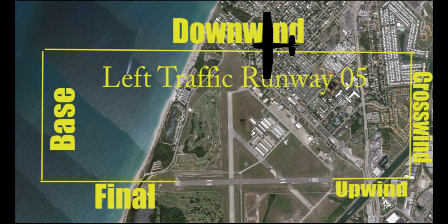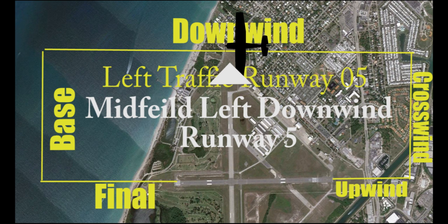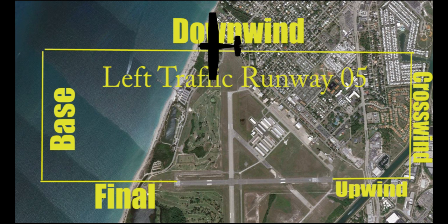As you come to the middle point of the traffic pattern, basically the midpoint of that rectangle, some people will announce that they are midfield left downwind for runway 5, especially common when someone's entering the traffic pattern at the midfield point on the left downwind as you're supposed to at a 45-degree angle. So the midfield left downwind is simply that point right there that is halfway through your downwind leg. After you beam your touchdown point, you're going to configure for landing as you normally would and start your descent.